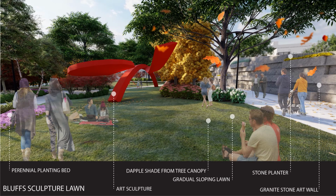So looking at one of the sculpture pieces in this lawn, you're able to see how those rooms are beginning to be formed. And then also on the right side of the screen, you're seeing this granite stone wall that holds the sledding hill to the back, but it has also become an art piece for this site.